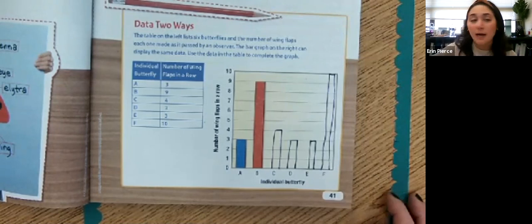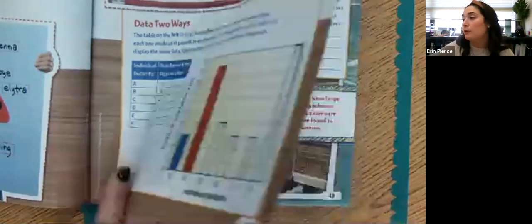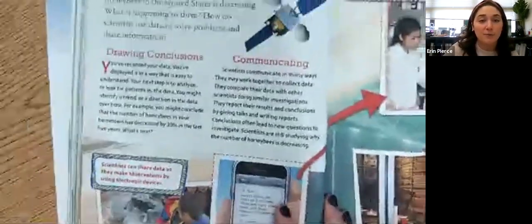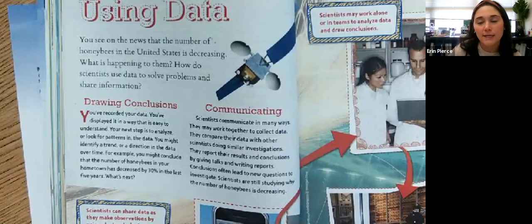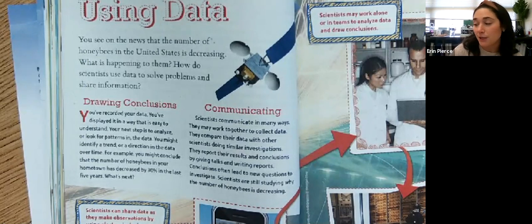Okay, I'm going to go ahead and turn the page. We have one more part of information. You can be filling out the rest of your bar graph in a little bit. Follow along with where I am on page 42. We're using data. You see on the news that the number of honeybees in the United States is decreasing. What is happening to them? How do scientists use data to solve problems and share information?